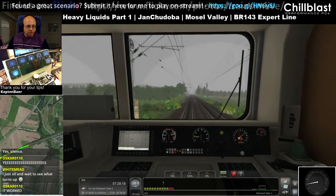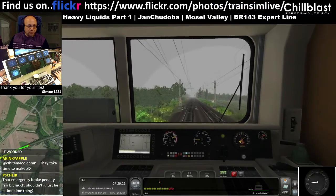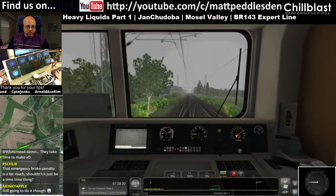I think we're probably crossing back over at this point. That indicator seems to imply we're crossing back over. Yes, we are. 40 limit again, though, because we're back on restricted monitoring.